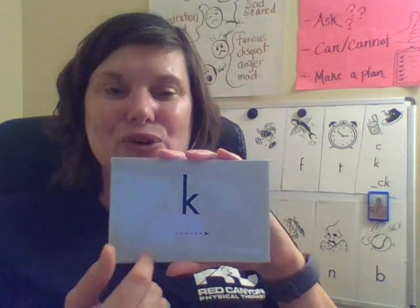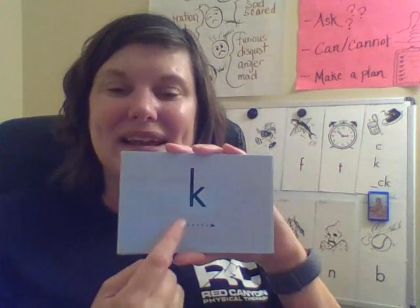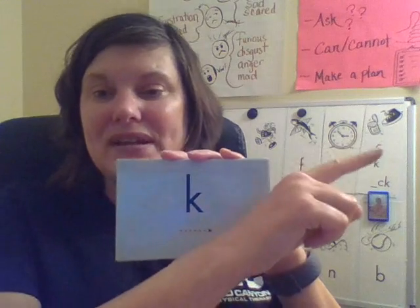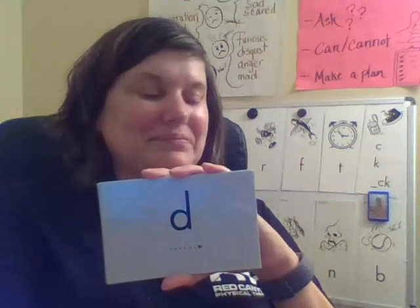K, together, k, your turn. Like the kick the can sound. This is the letter C. K, together, k, your turn. Again, like kick the can, and this is the letter K. So we have three ways to make the k sound. C, K, and then CK together.